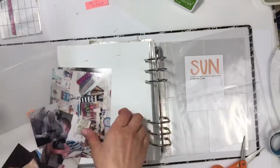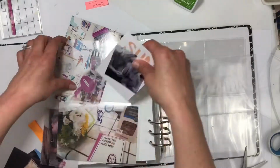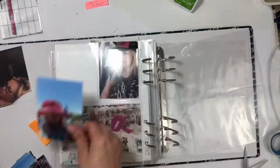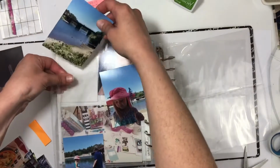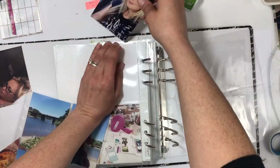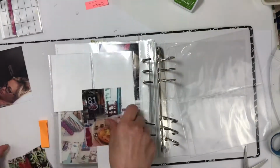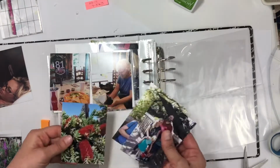And I am cutting this page protector so that way I can do a 4x6 to 3x4 page protector for Sunday. Whew, that's a mouthful to say. But I got some free time while everybody went and got breakfast. So I included another photo of my creative space. There's me ready to head out to the lake or the river where we went. And I included some pictures of that.